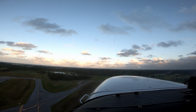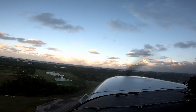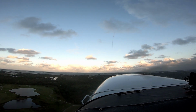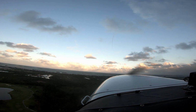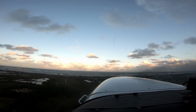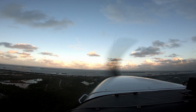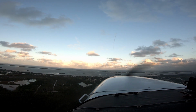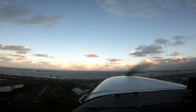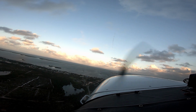Where'd my lights go? My lights in the cockpit just went out. How do we turn those back on? Okay, so I got the backup ones. Don't get too distracted by the lights. Oh, there we go, okay. They're just a little bouncy. Okay, 80 knots. Alright, 700 feet, 300 feet below pattern altitude.